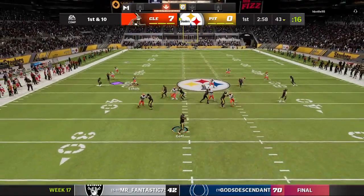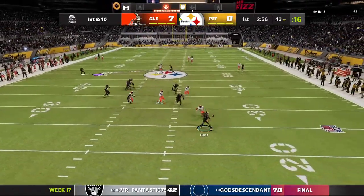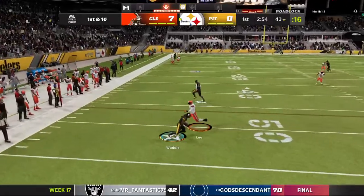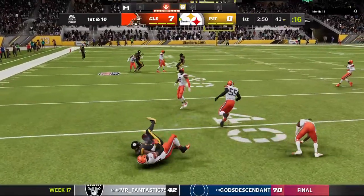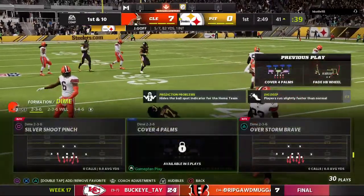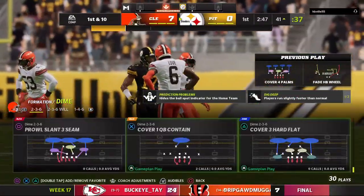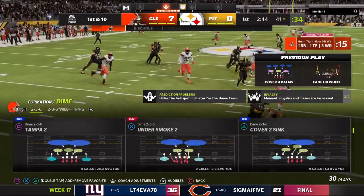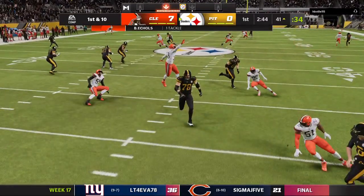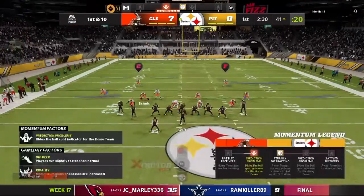On 1st and 10, Goff. Escaping the pressure right. This one complete to Jalen Waddle. And they're well past midfield, just a yard or two shy of 40. That's my fault. 15 more yards there, and quickly another first down. That's the number 2 receiver in the NFL in terms of yardage. And tell you what, a few more plays like that, he won't be number 2 for long.